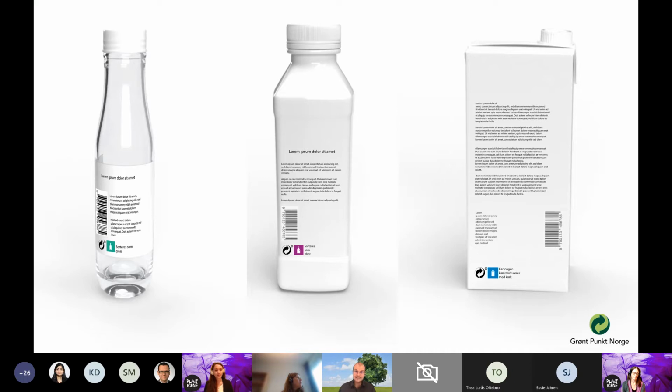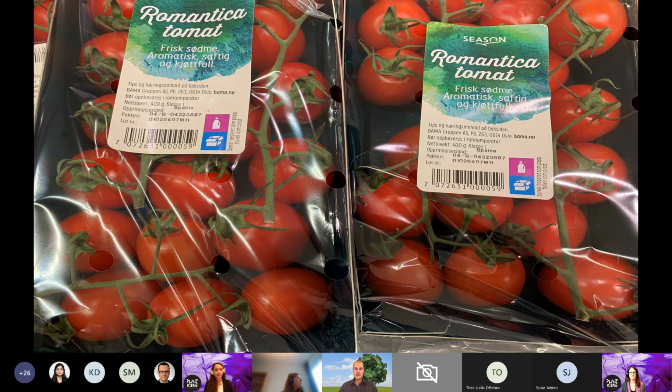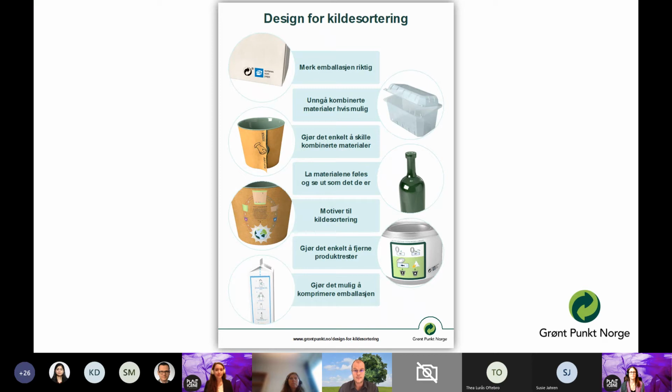And then by adding the label to the packaging, you make it very easy for the user who is interested in seeing how you should source separate to do it the right way. Next slide, please. And if you have a combined packaging, you can then combine the labels. Here it's difficult for you to see maybe, but it says in the text that you should sort the tray as cardboard and the foil as plastic. So you make it very intuitive. As long as you bother to try to read, you're going to understand how to deal with it. Next slide, please.